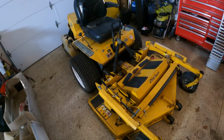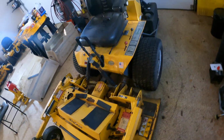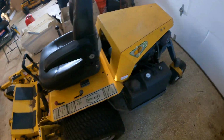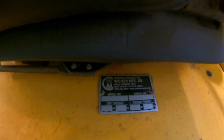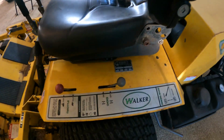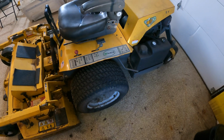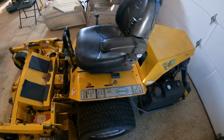Okay, mower number 2. This is a Walker Super B. I believe it's a 2008. I'm not quite sure. It's an MBS model. And the serial number is 123713. It does not say the year on this label plate. So I'm thinking it's an 08 or an 09. It's definitely an older model.